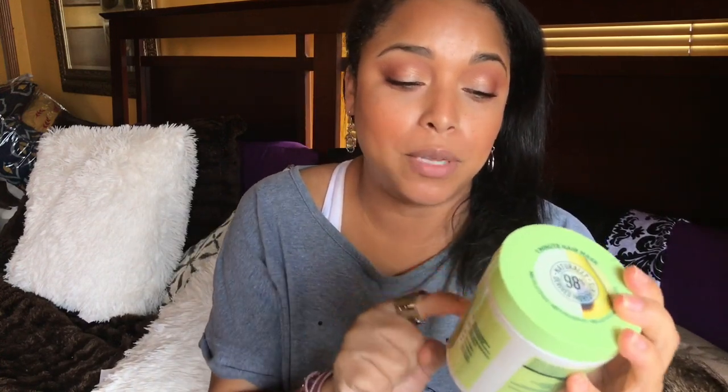Okay. Here, Joe. Okay. So I have three deep conditioners I want to talk about. And the first one is the Garnier Soothing Treatment 1 Minute Hair Mask. I love this. This is such a great flash mask. It's like under $10, I know for sure. I want to say it's like $8.99.